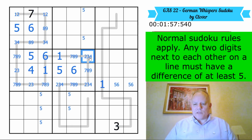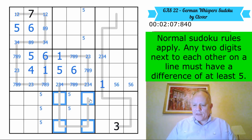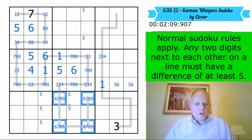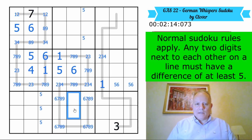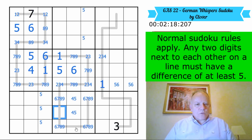One of those is a 4, so that's not. Now, that 1 means this is 2, 3, or 4. We can't go to all the corners anymore. Oh, and in fact, the corners here are high, aren't they? So 6, 7, 8, 9 there. Where does 4 go? Well, in one of these 2 un-German whispered cells. Then these are 1, 2, and 3. That can't be a 3. That can't be a 1.